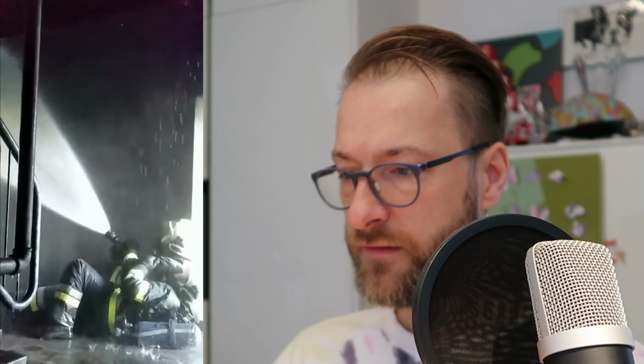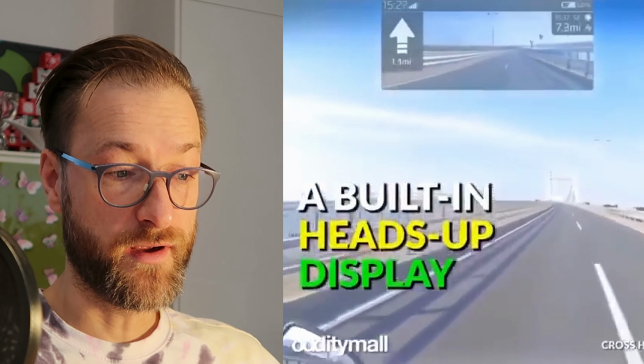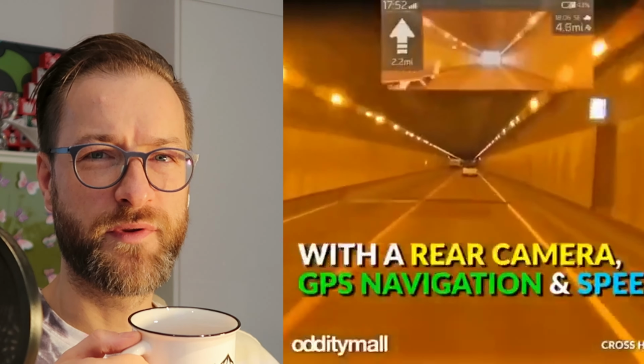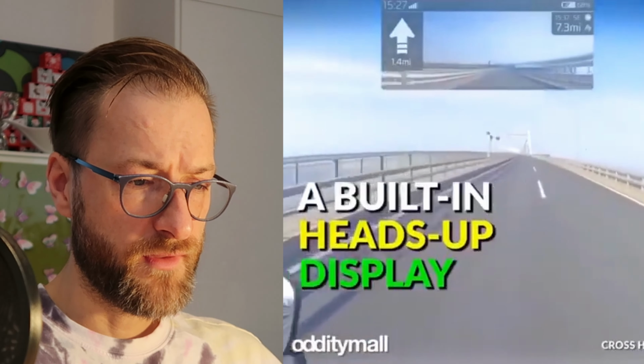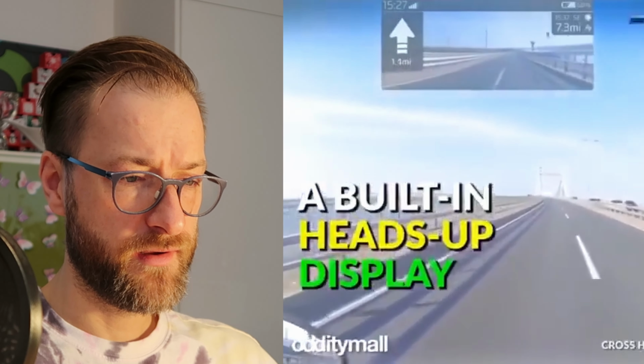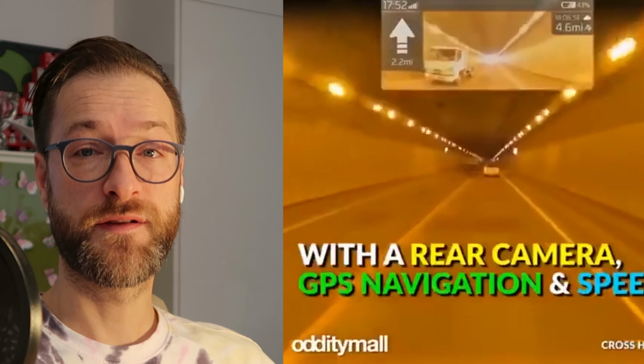That looks great. So that's a helmet, and you can drive. I think it's a concept as well. With the rear camera and GPS navigation and speed. That's cool. That's cool. So you can see what's going on behind you, and you can also check the speed and whatever without turning your head like that.